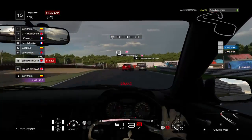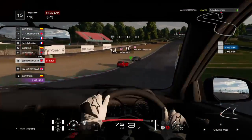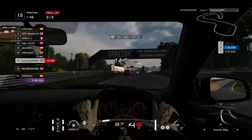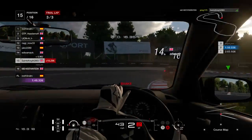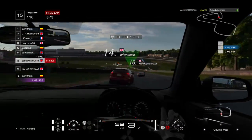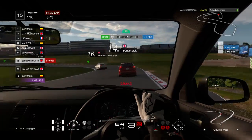Anyways, ladies and gentlemen, we have entered our final lap, and we are in 15th place. Not our best, but not our worst either. I know I said that before in the last race, but it's probably more clear, or more poignant, in this race.